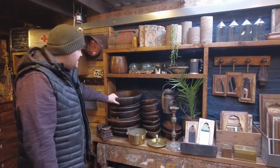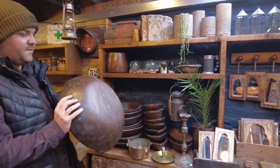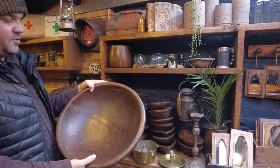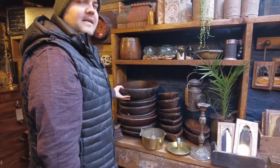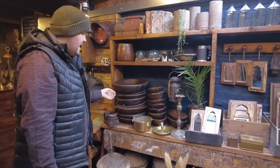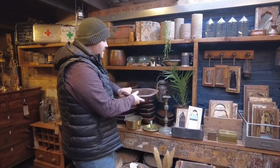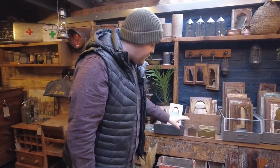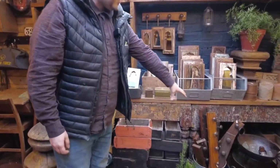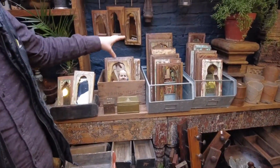These chapati bowls are one of my favourites, and the other day I opened the last of them and found this absolutely ginormous huge one. It's just one of my favourite things, and it might come home with me, not too sure. But we have beautiful hand-carved items like the chapati bowls, like the leaf-shaped bowls too. And moving on here, we've got the ever-popular brick moulds, reclaimed rustic hooks, and we have over 50 Indian mirrors.